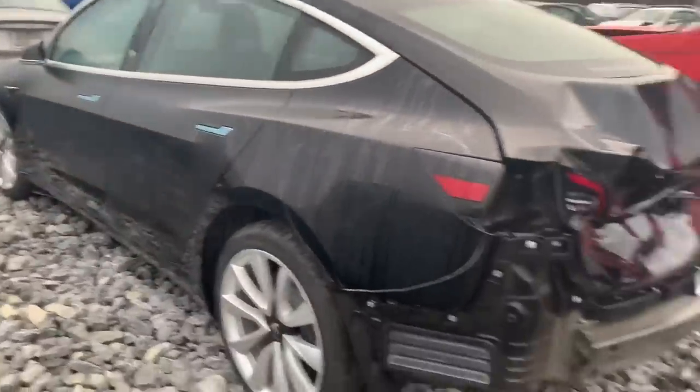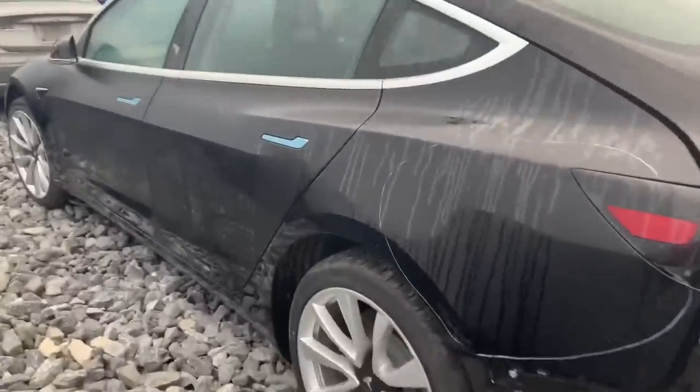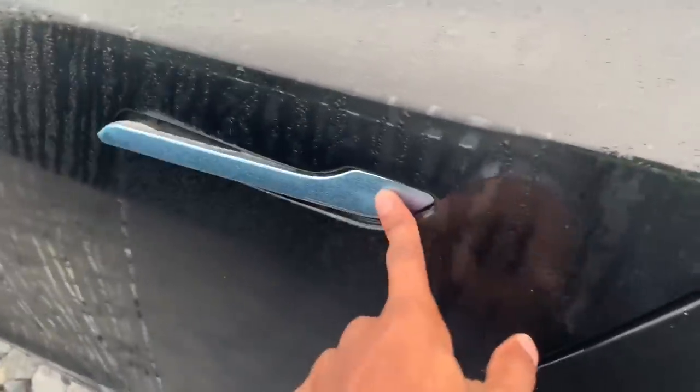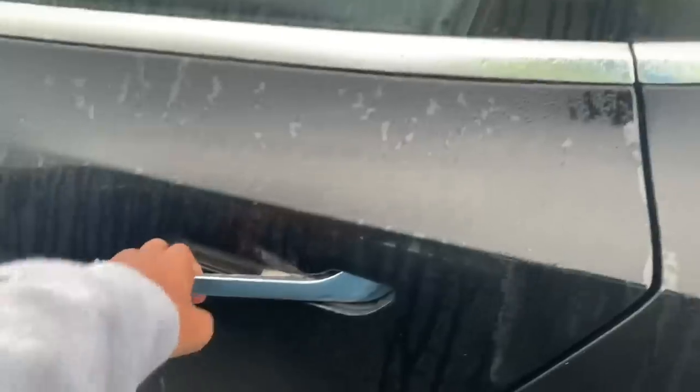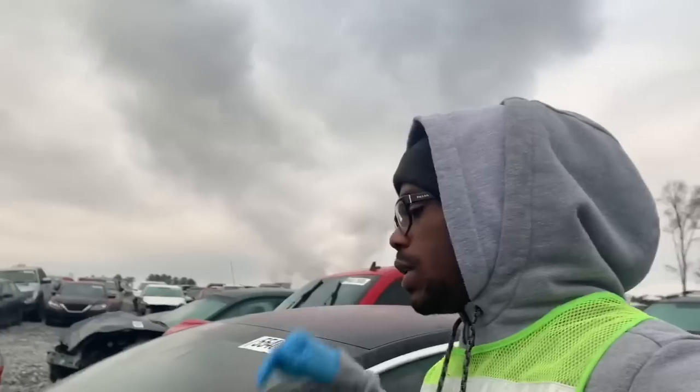Oh, 8 miles. Dang, you say it only got 8 miles on this car. That's what this thing says. Let's see if we can get in this thing because, you know, they be locked up. Like, see, can't even get in there. Sucks, man, but got that black interior. Plain Jane, it's like an Apple interior. That's what the inside of the Tesla remind me of, the Apple store. Let me know if you agree in the comments below. But one car down, that was a total fail. Let's see if we can find something else.